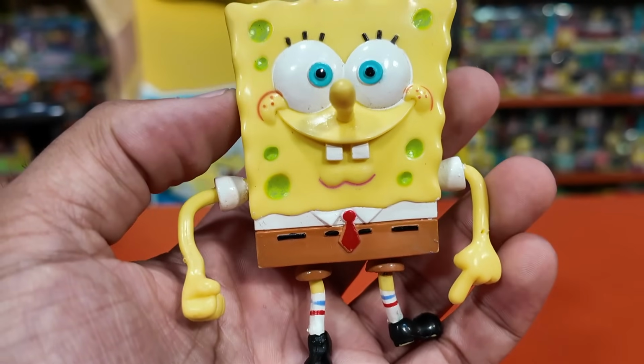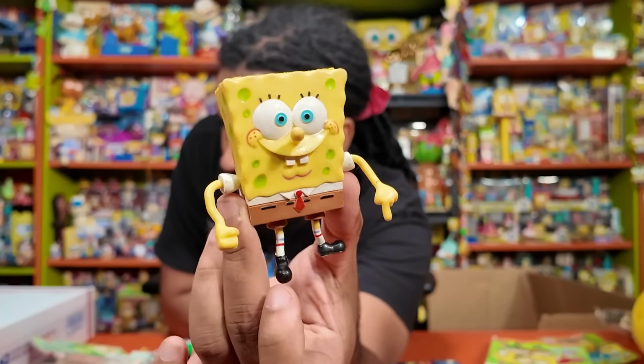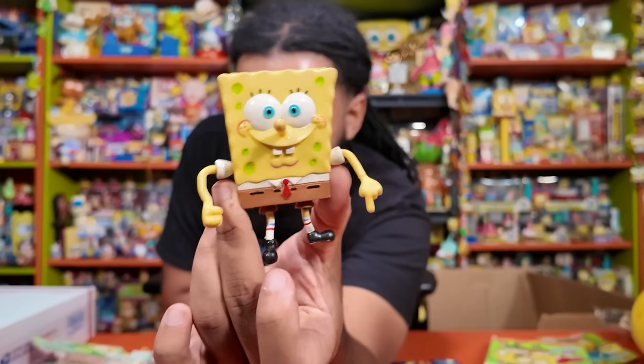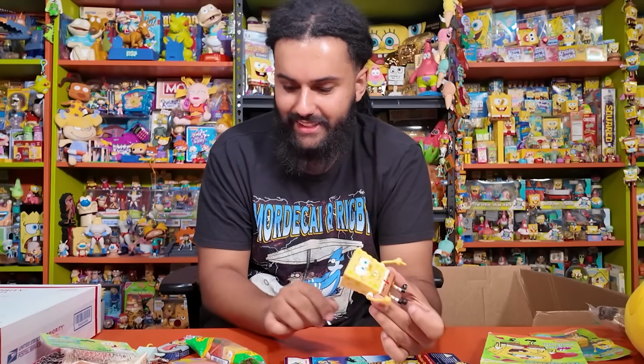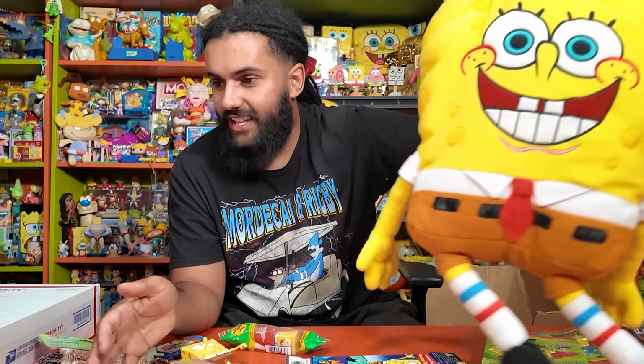The bendable SpongeBob here, they sold these individually and also in a 3-pack, but they're such good 1-to-1 ratios of the characters, they're pretty rare to find. I have the complete set in my collection already, as well as this Pez dispenser, a few different items you're gonna see in this video I already have.